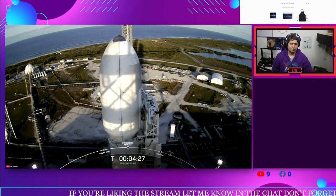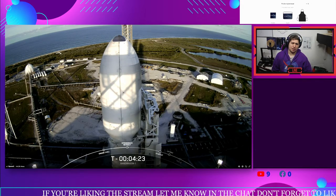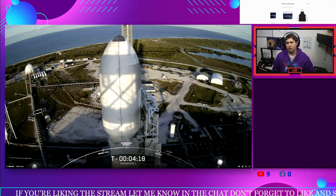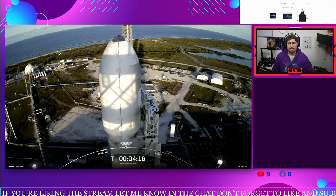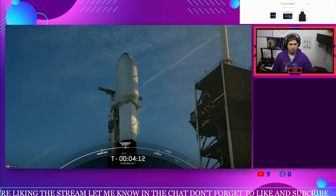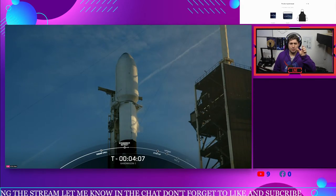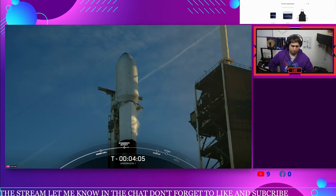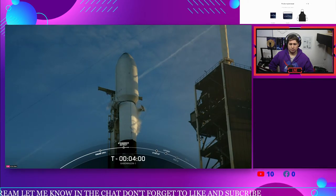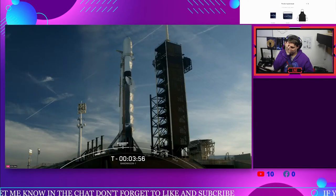Major milestone: strongback retract has started. We have been along this road right here. See the clamp arms opening around the top of the second stage. Here's a great shot of the clamp arms. They should open like little pincers. There, there's the clamp arms opening. We'll see the strongback recline away a few degrees from Falcon 9, clearing the way for it to attempt liftoff here in just about 4 minutes.